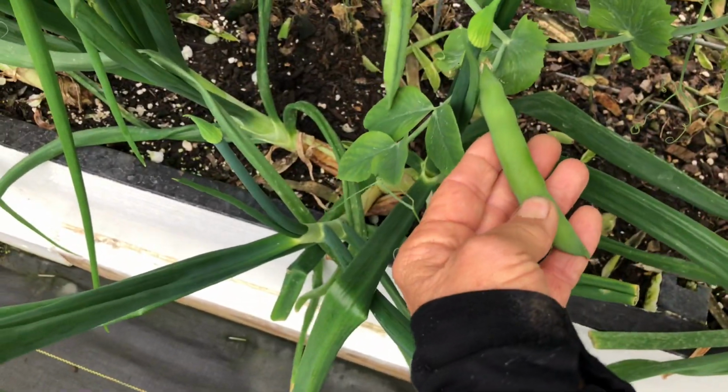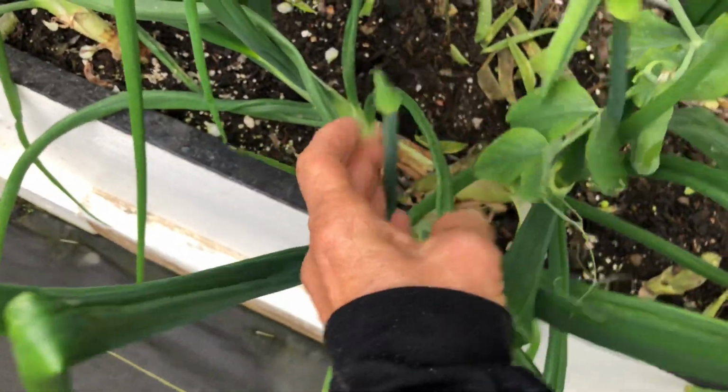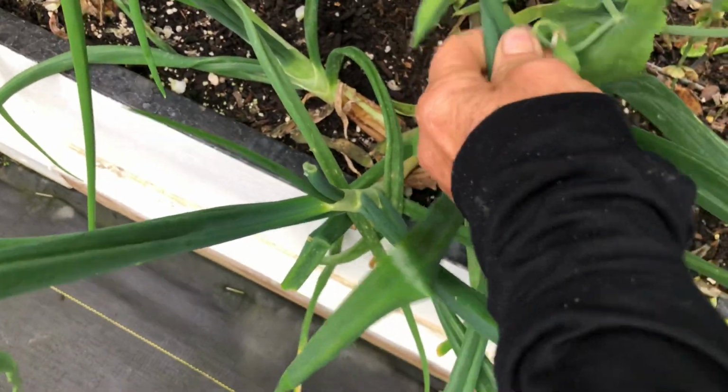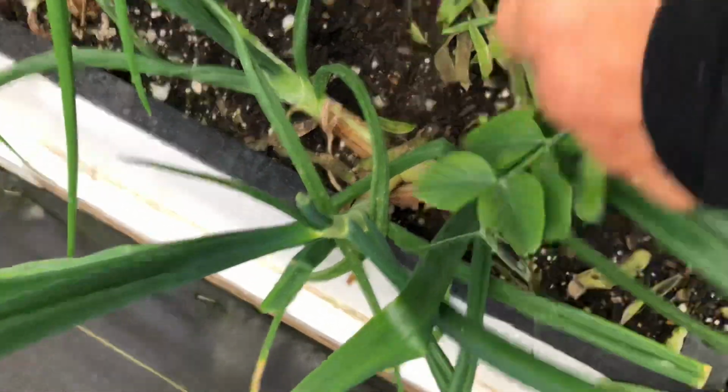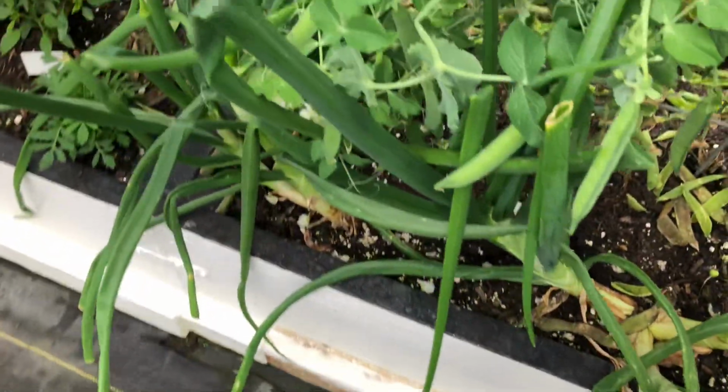That garden pea is definitely ready. This is what I'm talking about. This is where it's wanting to flower out. So I just break those off. Just break them off. I don't want it to do that. I might experiment with that later on, but not right now. So I just throw that to the ground.